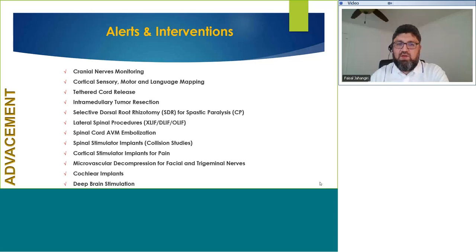Tethered cord release, using triggered EMG, you can identify the filum very, very quickly, and you can cut the filum without damaging any neural structure. Intramedullary tumor resection is a very high-risk procedure. The tumor is inside the spinal cord, intramedullary. If you're doing direct motor evoked potentials, direct spinal cord monitoring, every micrometer or single fiber change can cause a dramatic change in the signal, and we can inform the surgeon, and depending on the condition, he can decide to stop the surgery or continue.